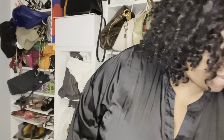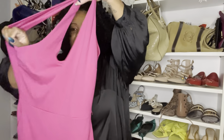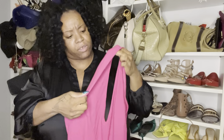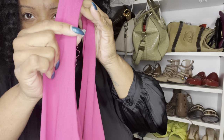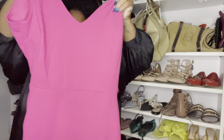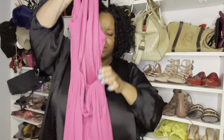Then we have a pink jumpsuit. Although this is a small, I got it because of the color, because I don't have much pink. It does have some wear, just some threads. It's fast fashion, so a few threads need to be snipped off. Then it has a little thing right there. But it's kind of a halter, kind of like a racerback.